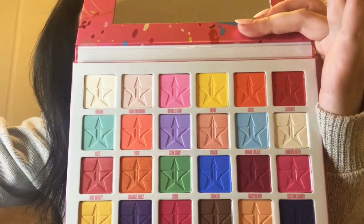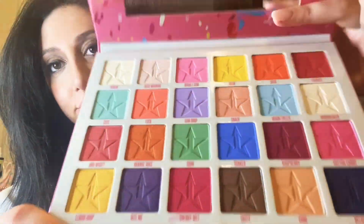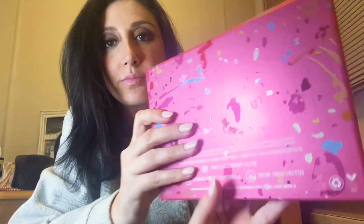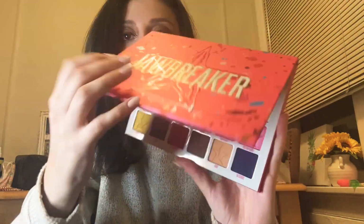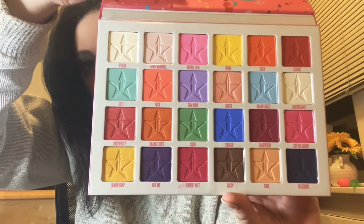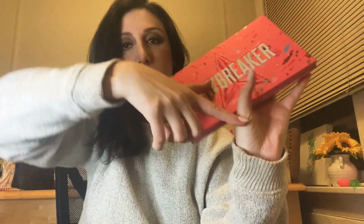Wow. This box is like, I'm going to give this box an A+. 10 out of 10. Would recommend. It's so pretty. It's like confetti. I have the Orgy palette and I have the Cremated palette, but I don't have a colorful palette from him, and this is so cool. And it's on the Beautylish website. So really like this box and I really recommend it.